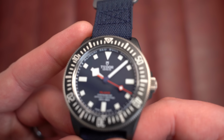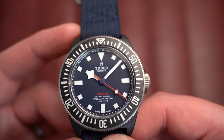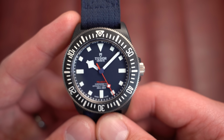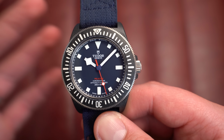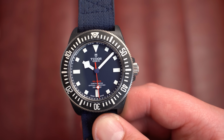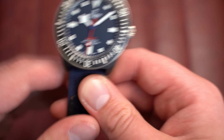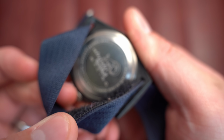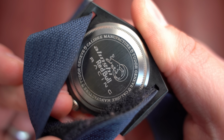Pops of red, and then A. Lange Red Bull Racing stated on the outer Reholt, which is barely visible. So again, it's not screaming in your face, hey, Red Bull, Red Bull, Red Bull. It's very, very subtle, other than on the case back. So let's take a quick look at that. As we take this strap off, you can see the A. Lange Red Bull Racing proudly stated right there, but again it's on the case back, so I don't mind personally.